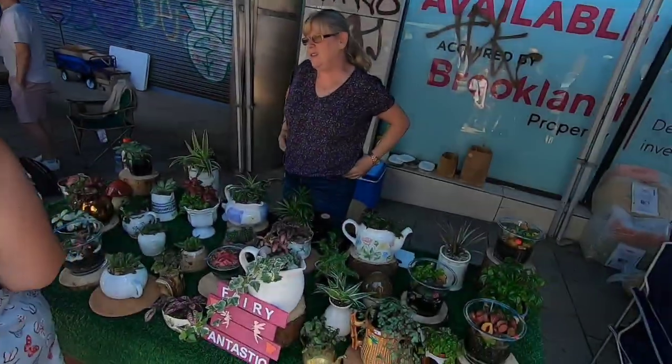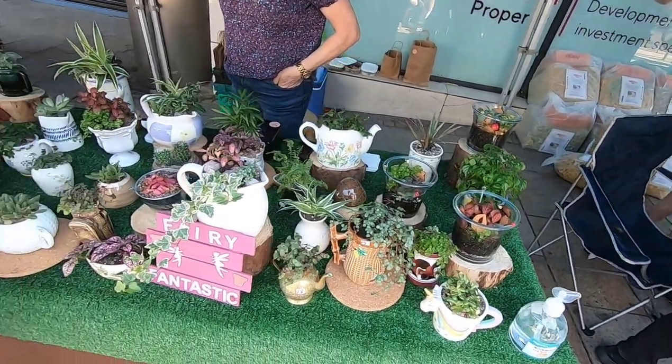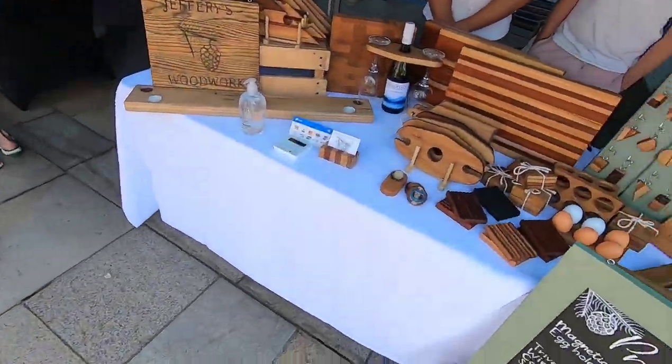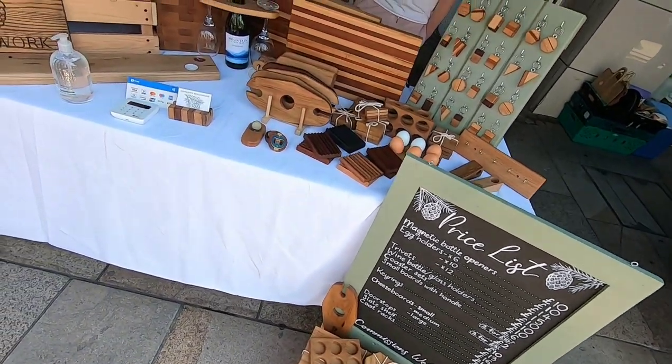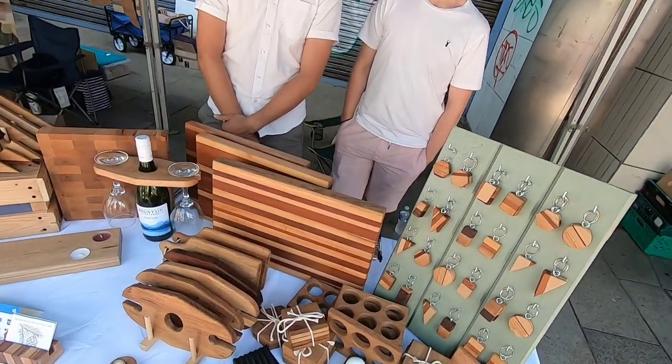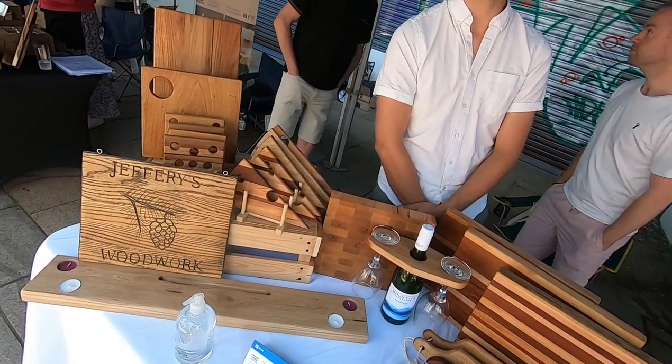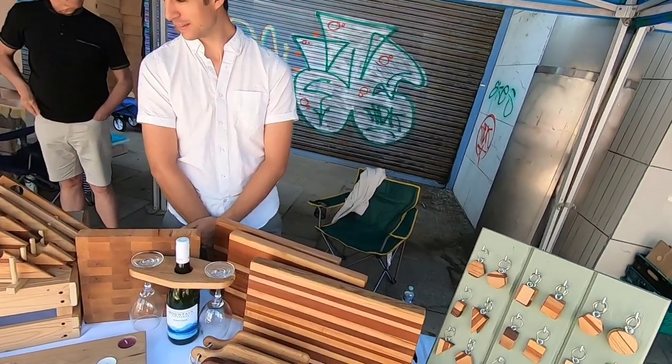Okay, continuing our way down. What's this? Pottery? Some woodwork there. Do you make all this yourselves then? Oh, you do? Yeah, all the woodwork. It's very nice, like. Thank you.